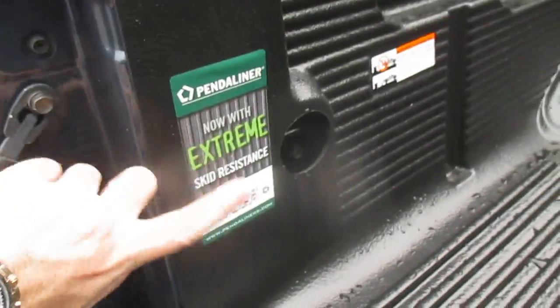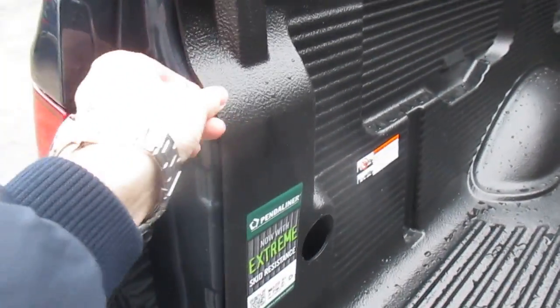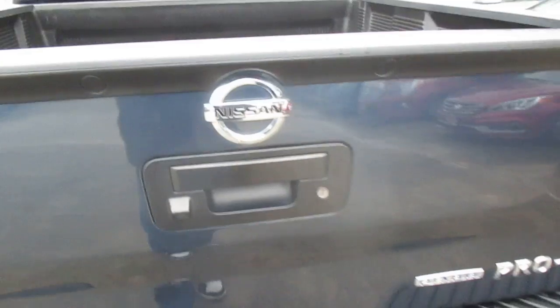It's something called a Pendoliner. Never even heard of that. But as you can see, this one here, nice and firm, a little plasticky. It does move around a bit, which I don't really like. I like the spray-in bed liners better, but neither here nor there. As you can see, it folds up with ease.